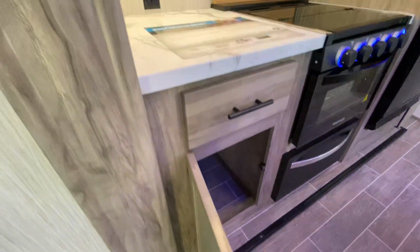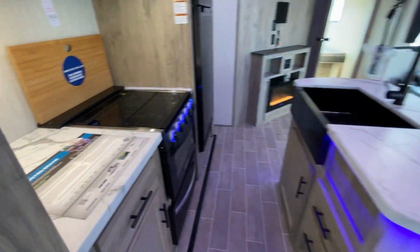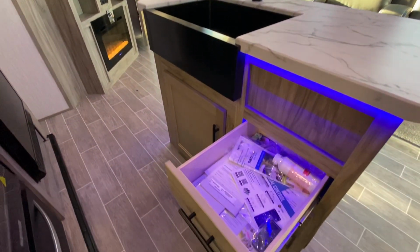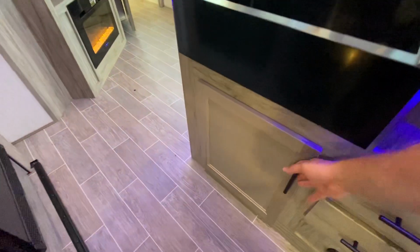Some storage under there. Some storage right here. An island kitchen. Let me give you a good glimpse of that. The thing is nice. Got some accent lighting underneath. Plenty of storage there. There's all your little remotes and stickers, manuals, all that good stuff.